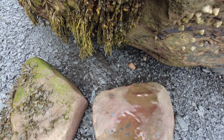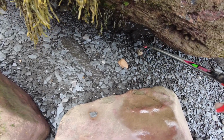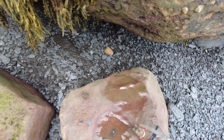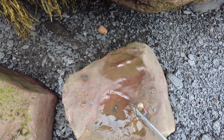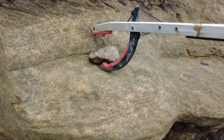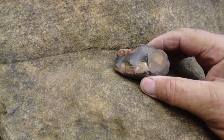I think this is a large section of an ammonite hiding under here. Again, thanks to my trusty stick, I'm able to grab it and bring it out. It's the telltale ribbon. Let's put it up here. Let's have a closer look at it.